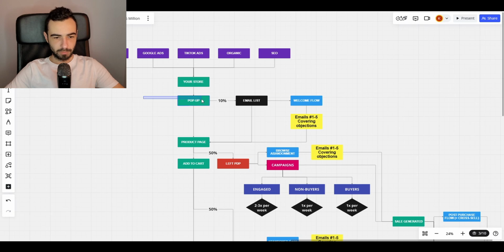So now let's assume that you have your store and then you have the pop-up. The pop-up conversion rate should be around 10%. This is the goal we are aiming for, but again, it can be 5%. Even if it would be 5%, it's still very, very good and it's better than nothing.